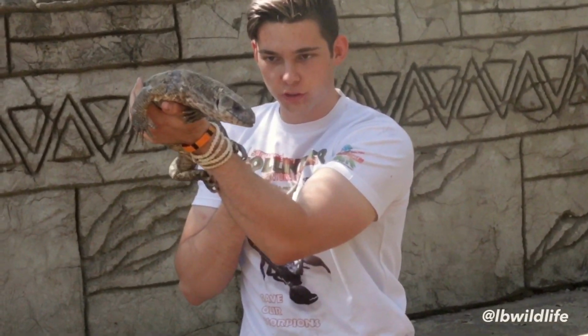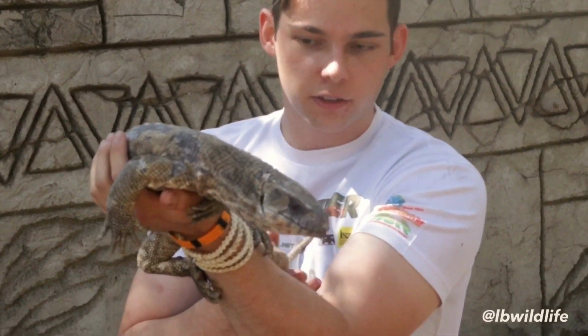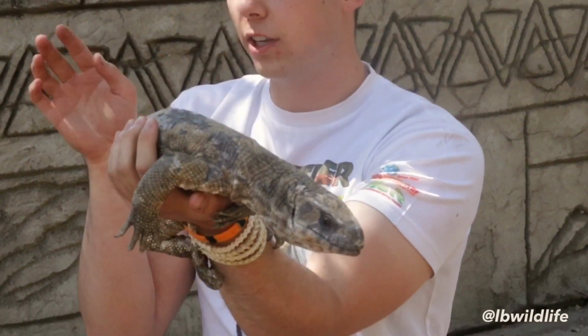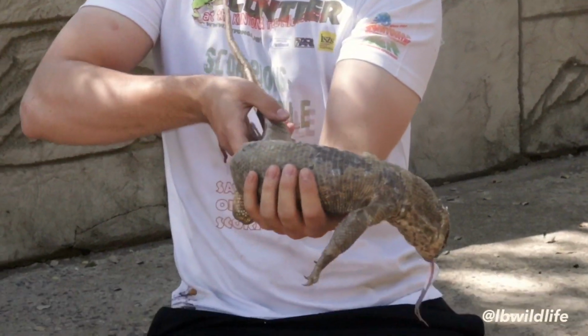And they also have a forked tongue just like snakes, so they can smell 10,000 times stronger than us, and the tongue is forked so they can pick up the scent and tell which direction it's coming from. Beautiful lizard here, the Savannah monitor.